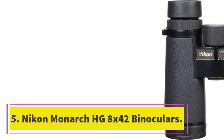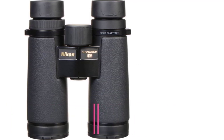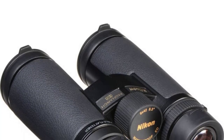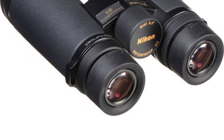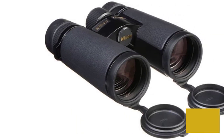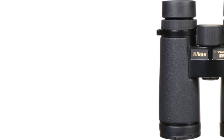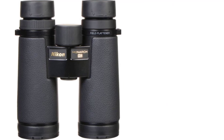Number 5. Nikon Monarch HG 8x42 Binoculars. The Nikon Monarch stands out for its supreme image quality, with a hefty price tag to match. To justify the nearly $1,000 cost, Nikon claims it achieves that exceptional image quality by using low dispersion ED lenses, and its field flattener lens system, which counteracts the curvature and wide field of view to the very edge of the image. This is an excellent pair of adventure binos thanks to a tough, yet light, magnesium casing, as well as scratch-resistant lenses and a water- and fog-proof finish.